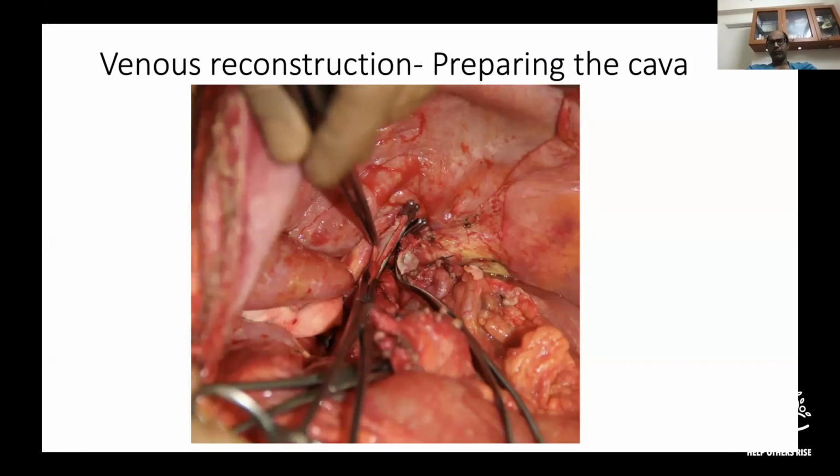So first is venous reconstruction, preparing the cava. We always use a cava preserving hepatectomy. We divide the right hepatic vein and the middle and left hepatic vein complex separately, using separate clamps. Once the liver is out and the hemostasis is secured and we're happy with everything, then we prepare the veins. For the right hepatic vein, we usually excise the hepatic vein segment so that the graft is implanted directly onto the cava rather than onto the right hepatic vein stump.